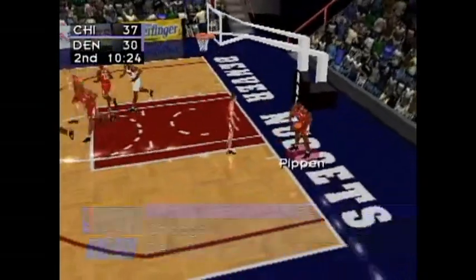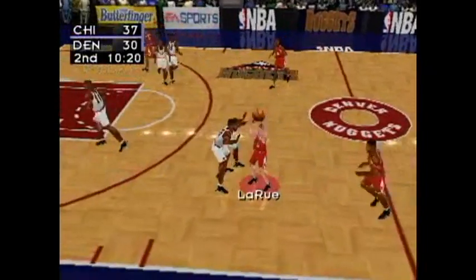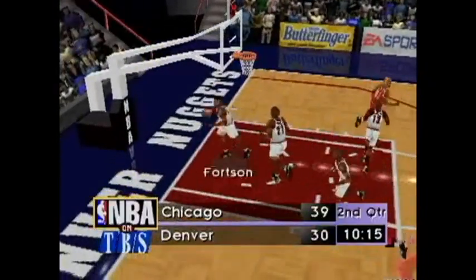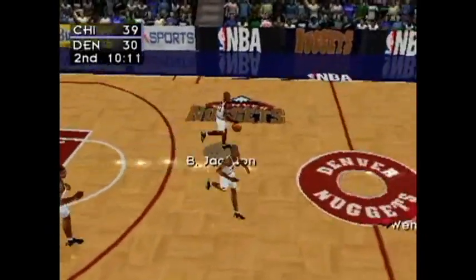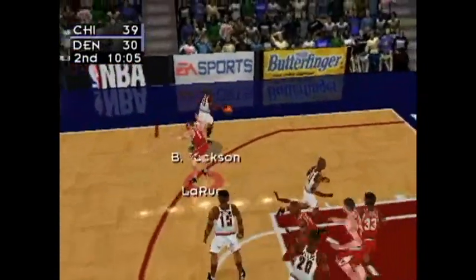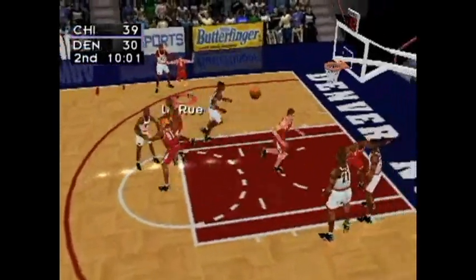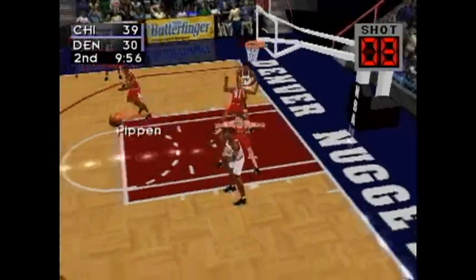Garrett drains the jumper. Inbound pass to number 5. Number 5 to Wennington. Goes up for the lay-in. Inbound pass to Jackson. From the left side to 14. Number 14 takes the pass. Short pass to Garrett. From the post to Ellis.